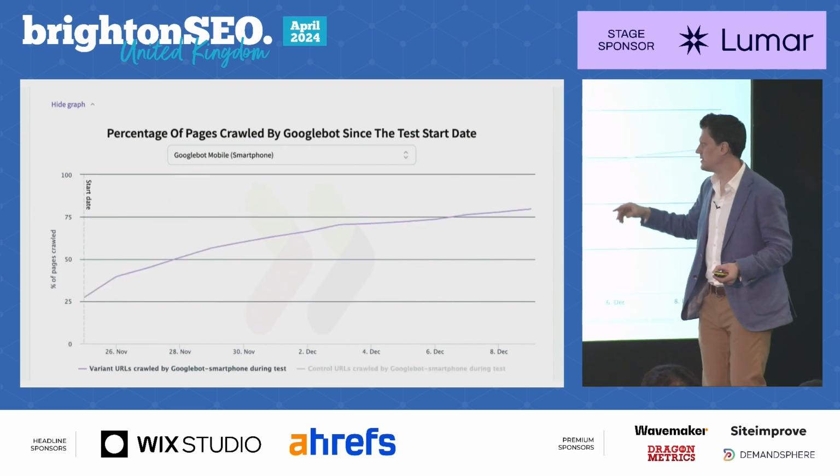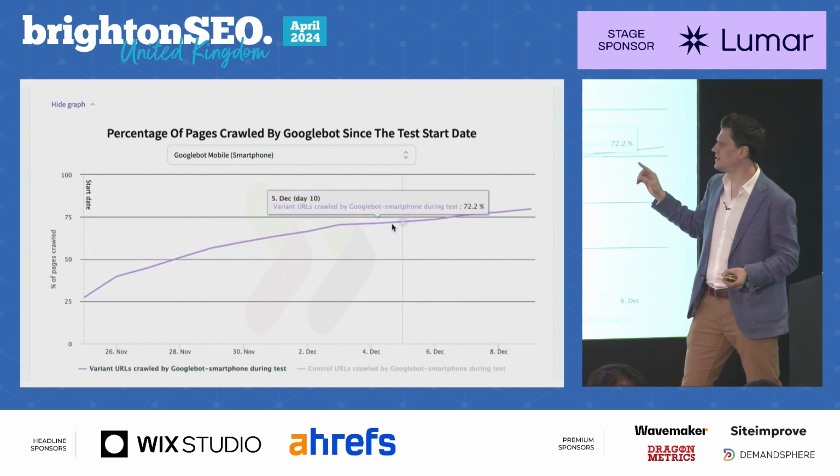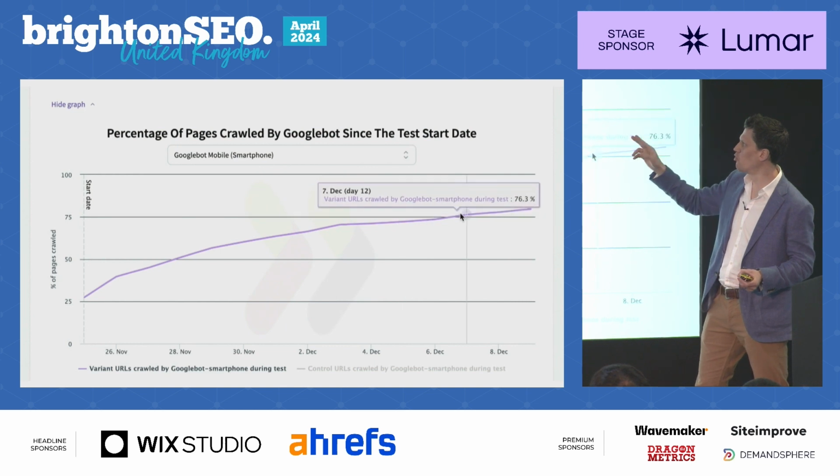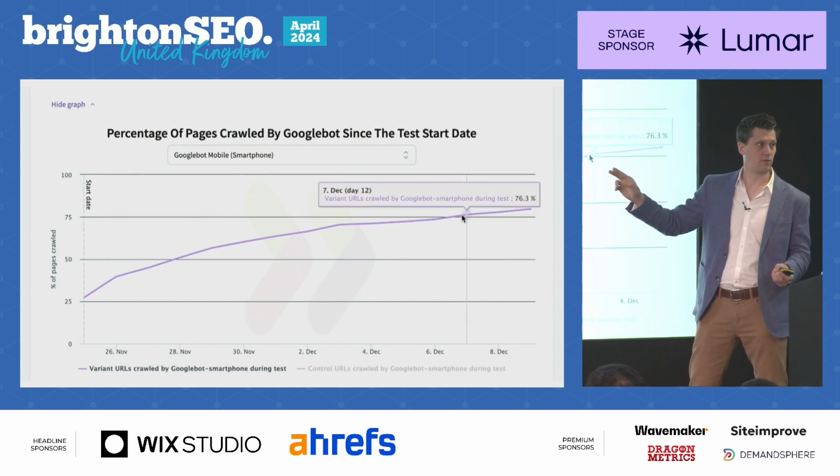There's other bits and pieces that might be interesting. This is a slightly easier to understand, but I think less helpful metric, which is the raw percentage of pages crawled by Googlebot.